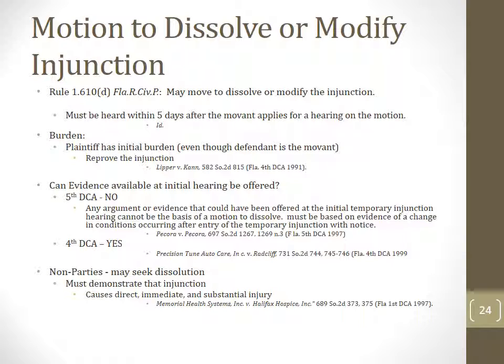A party, or even a non-party, may seek dissolution or modification of the injunction, and pursuant to the rules of civil procedure, they do so by motion, and upon applying for a hearing on the motion, the hearing must be held within 5 days. The burden is initially shifted. The plaintiff has the initial burden, even though the defendant is the movant. So the plaintiff's burden is simply to reprove the injunction, which can be a rather simple task.